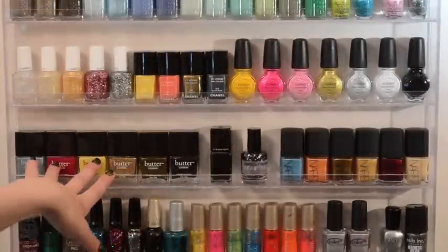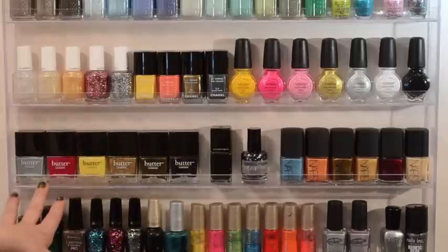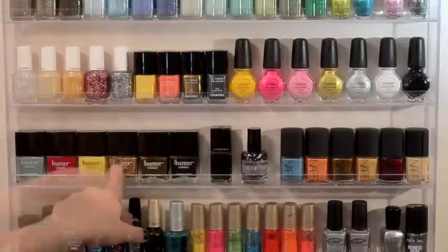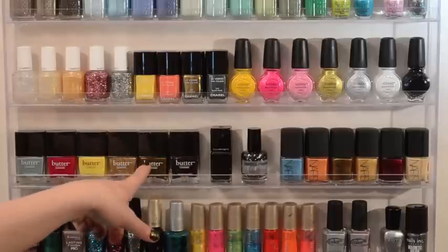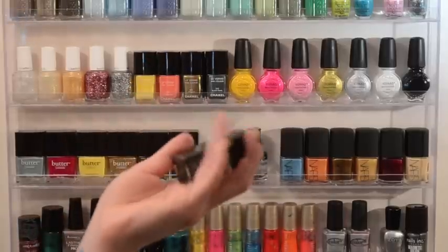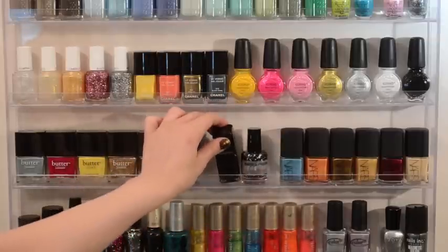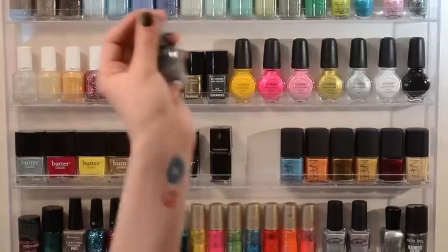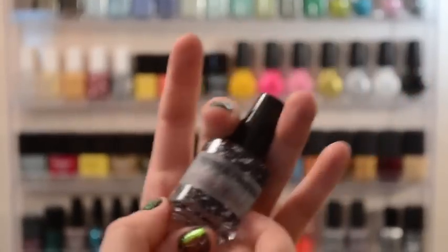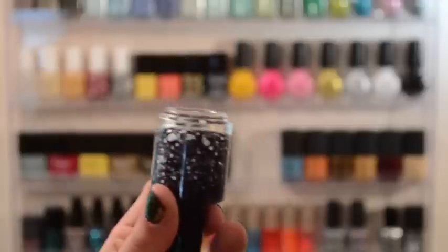So going down to this tray here, or this row, I have my Butter London polishes. I have Lady Muck, Disco Biscuit, Cheeky Chops, West End Wonderland, Wallace, and The Black Knight. And then I have my one lonely Illamasqua polish, and this is in Scorn, and it is a matte black. And then I have this one. This actually came from a custom polish maker on Etsy. This is the Pretty Unpolished in Valentino, and it almost looks like cookies and cream.